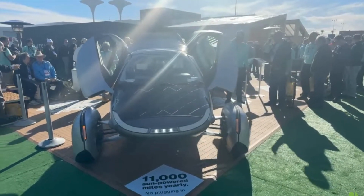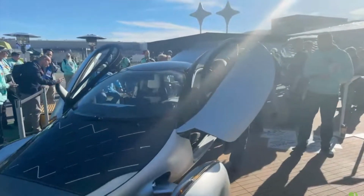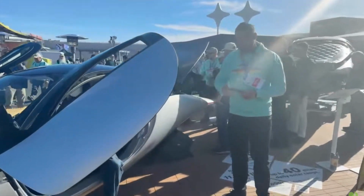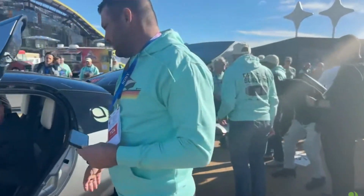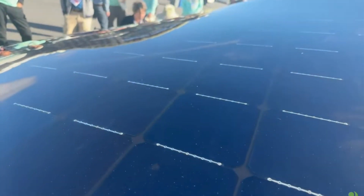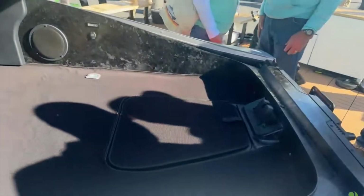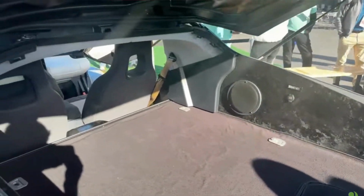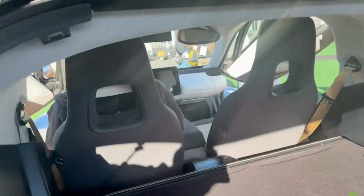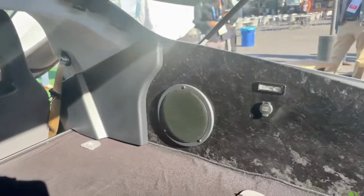We thank you so much for joining, and what Aptera is doing is amazing. I am totally impressed and amazed at everything that they have accomplished. We have to remember that they've only done this with just $130 million, where most auto companies would have spent at least $600 million. So they are doing some fantastic things.